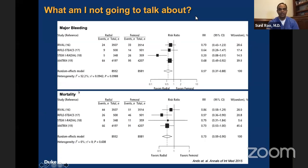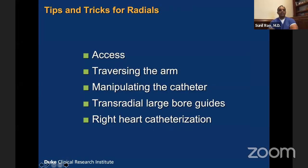What I am going to talk about is specifically what the title says, which is tips and tricks and things that you may run into during radial cases, and some things that we've learned over the years about how to bail yourself out of trouble. Over the next 25 to 30 minutes or so, I'm going to talk about access, how to salvage access, how to get up the arm, which is the second challenge, issues with manipulating the catheter, and then large bore guides. There used to be a traditional thought that if you're doing radial access, you can't put in large bore guides, and so that limits the types of PCIs that you can do. And then, everybody's favorite topic is right heart catheterization. I'm joking, of course, but there are some tips and tricks to do right heart catheterization from the arm as well.